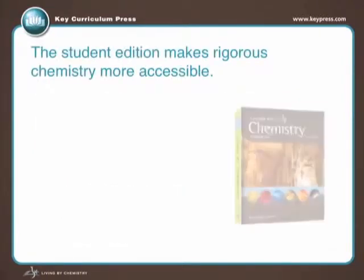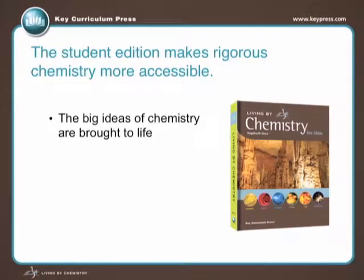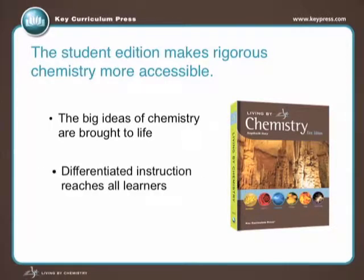More students will learn and retain the rigorous chemistry content because Living by Chemistry is the product of years of research and classroom testing. The book was designed to be highly visual and accessible to students of all learning styles. The lessons in the student text correspond directly with the lessons provided in the teacher guides, so students can review and reflect on the content and achieve mastery. You won't have to reteach topics because each lesson helps students make sense of the big ideas.